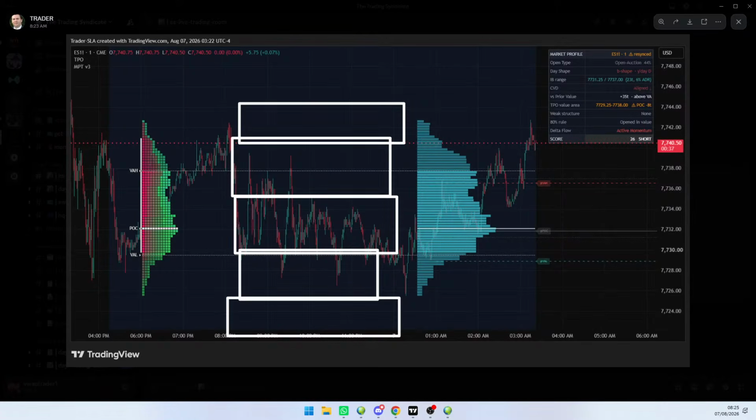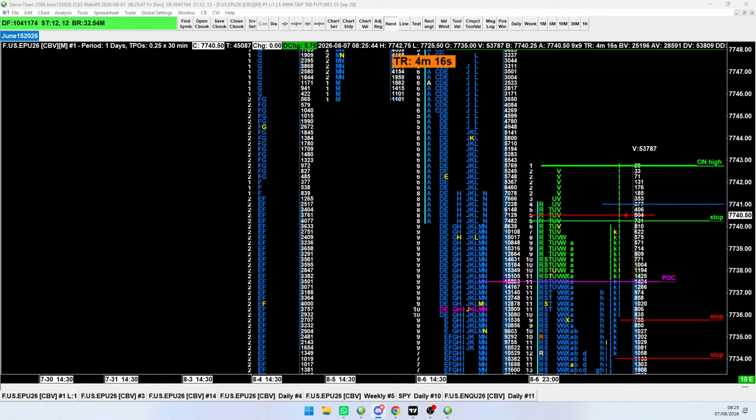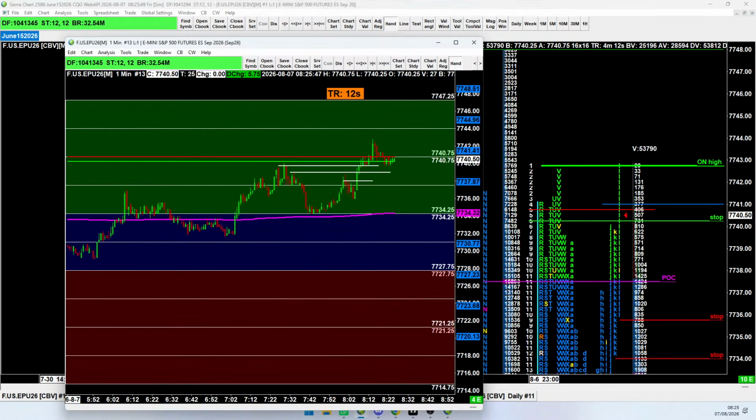So what you want to do is, there's nothing wrong with your chart, but just get rid of these volume profiles. You don't need that, right? It'll clean up your chart quite a bit. Does that help?